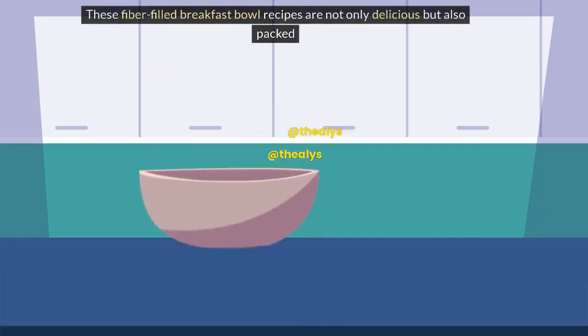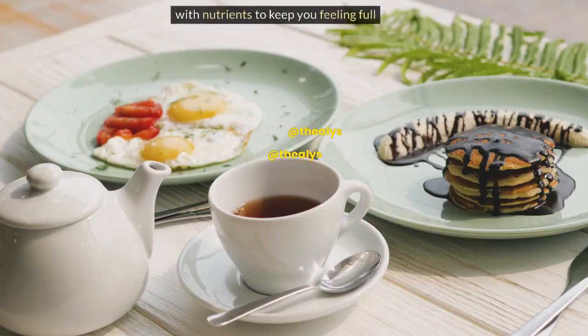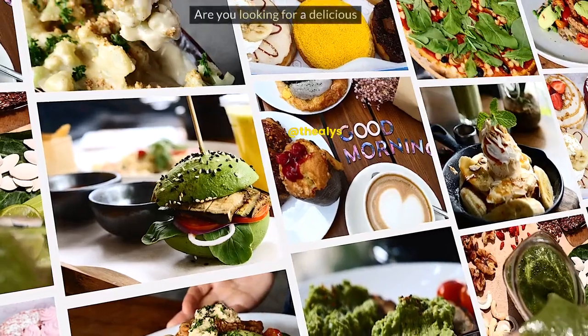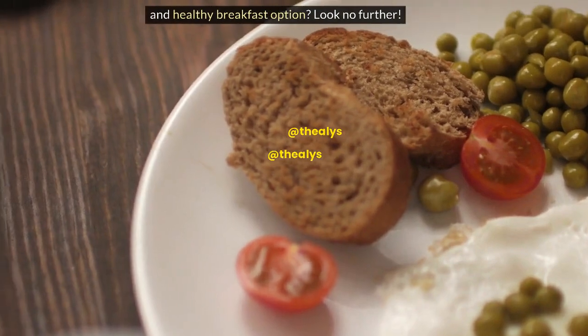These fiber-filled breakfast bowl recipes are not only delicious but also packed with nutrients to keep you feeling full and energized throughout the morning. Are you looking for a delicious and healthy breakfast option? Look no further.